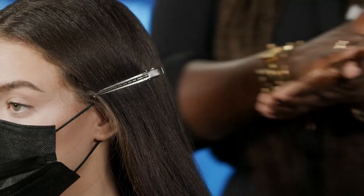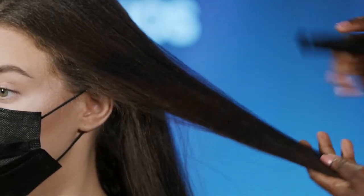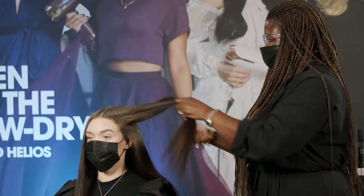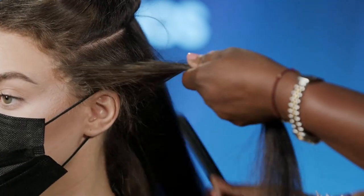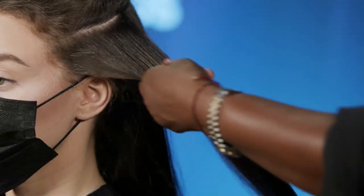So I'm using Straight On. I'm going to put a few drops of that in my hand. Then I'll just emulsify and apply it to the middle and ends. And then take quite thick sections. It doesn't have to be too small, but a good, nice thick section.